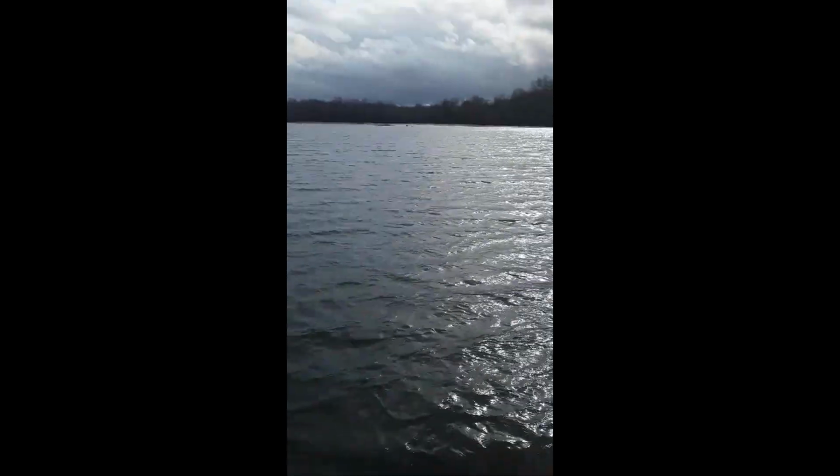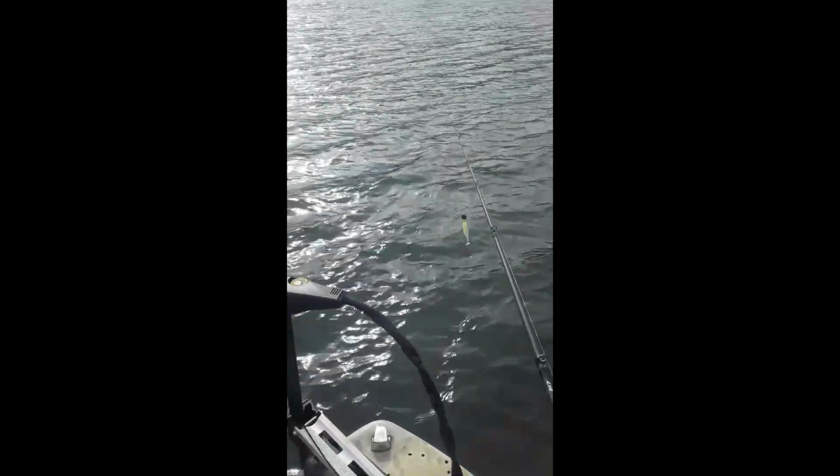Alright, God bless you. We're gonna try to catch some fish. Might have to put a trailer hook on that spinnerbait. We're gonna throw some spinnerbaits and chatterbaits. See what we come up with. Might throw a jerkbait. God bless America.